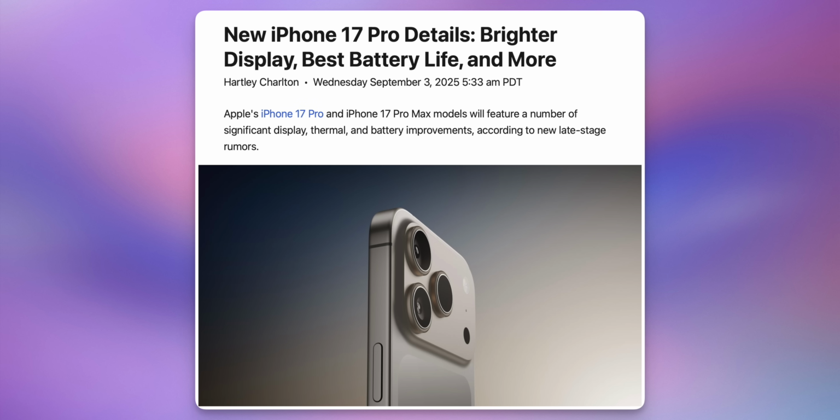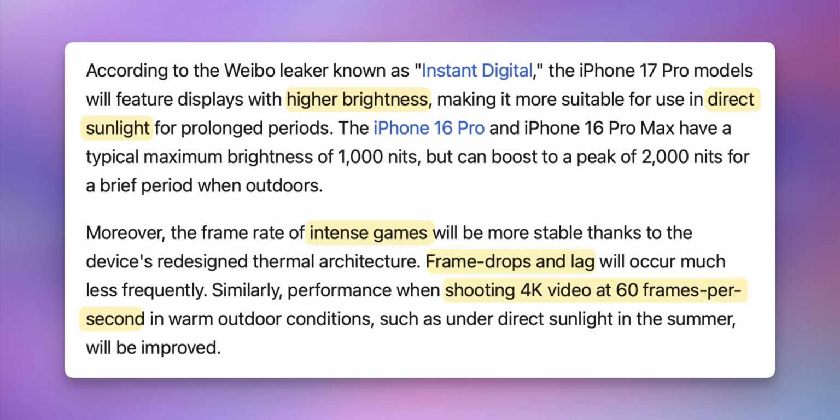So anyway, we did see this week from Instant Digital, or this report says on Weibo, that we're going to see higher brightness on the iPhone 17s, better battery life, and here's something interesting: the frame rate of intense games will be more stable thanks to the device's redesigned thermal architecture, and also frame drops and lag will occur much less frequently. There's also going to be better performance when shooting 4K 60 video in warm outdoor conditions.